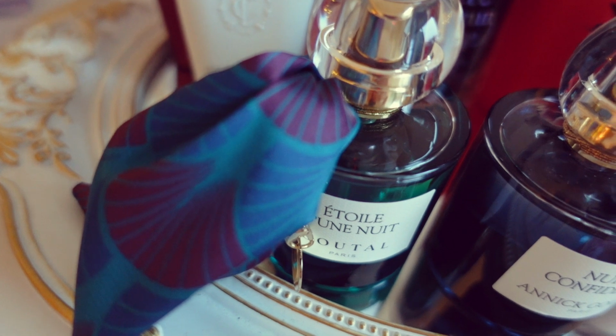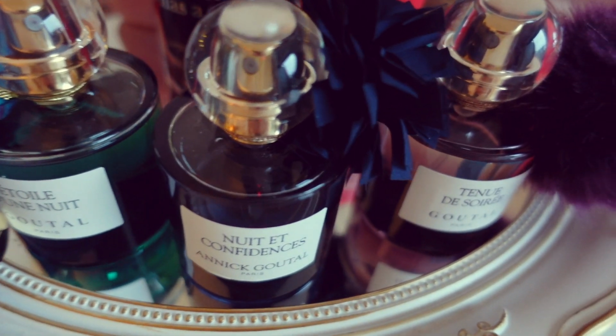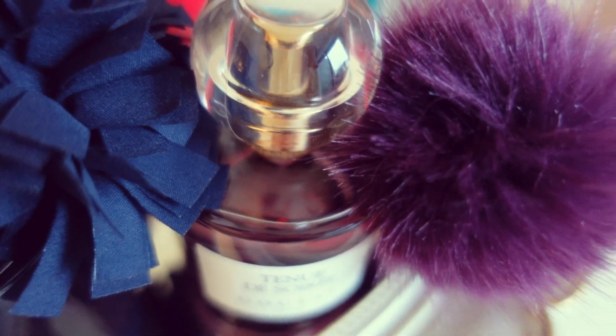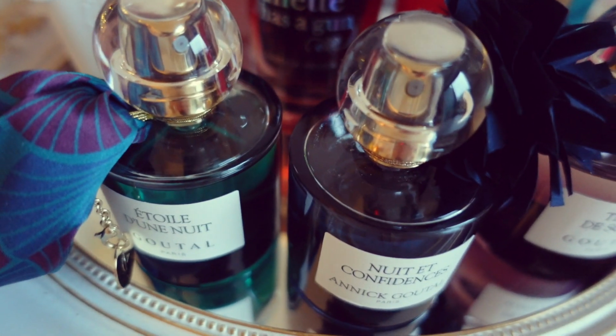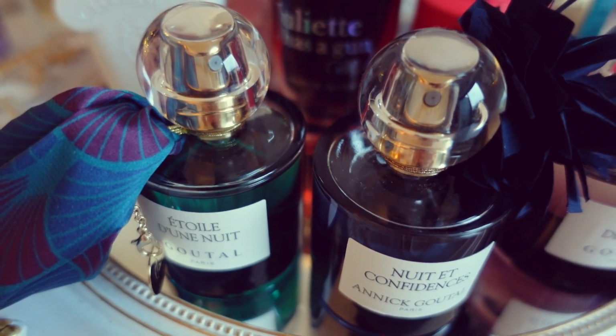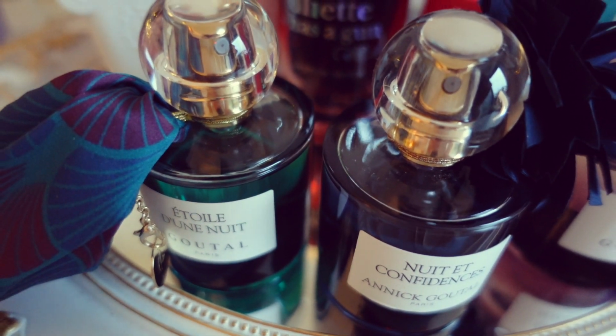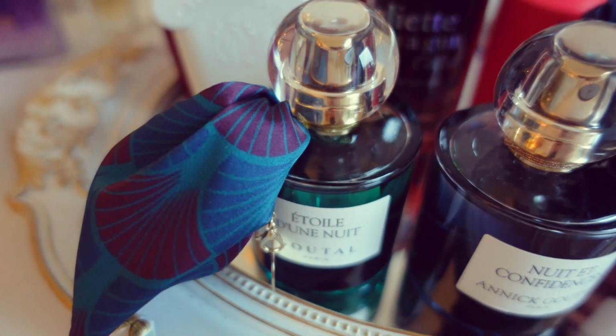And I would say at first I was maybe kind of underwhelmed with a few of these. I liked that one from the start, but these two here I found slightly underwhelming. But since then they've really grown on me, you guys. I'm really enjoying these a lot more than I was expecting to. I would say in particular Étoile de Nuit.